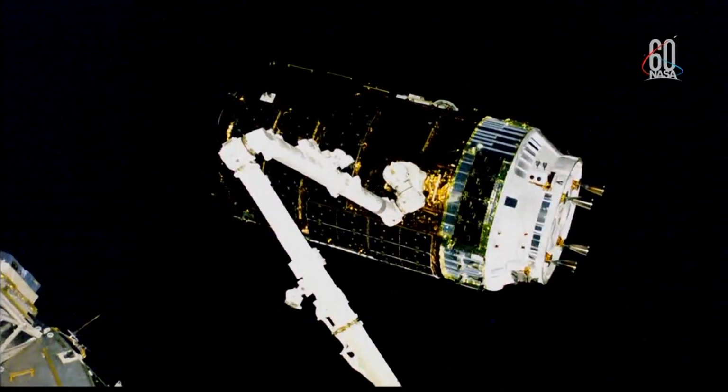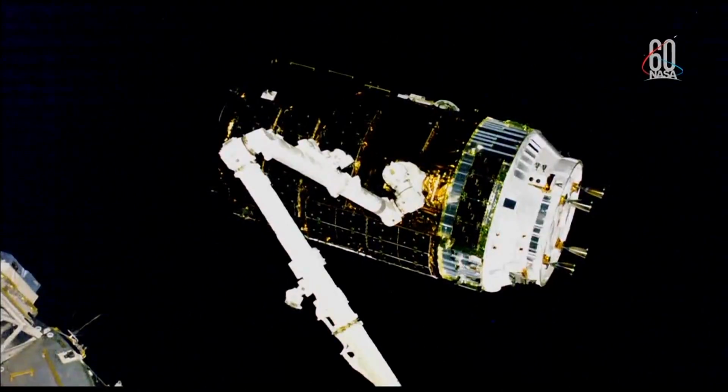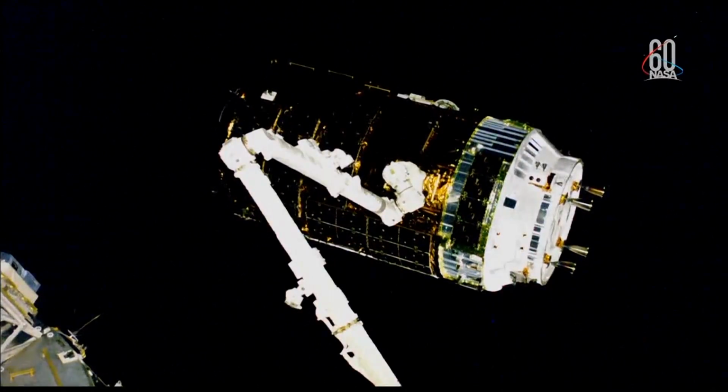Now over the pin. Capture initiating, contact made. And looking like a good capture. Houston, Station on 2, we see load safe. Houston copies.